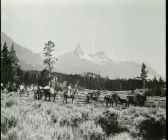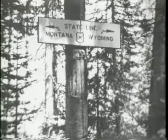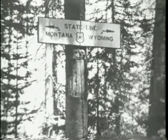6 years later, the Forest Service commissioned a reconnaissance team into the Beartooth High Country. The task? To figure out where a road could be built and how much it would cost to do the job.